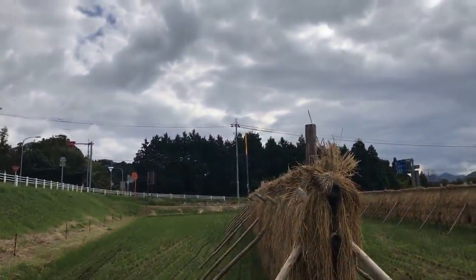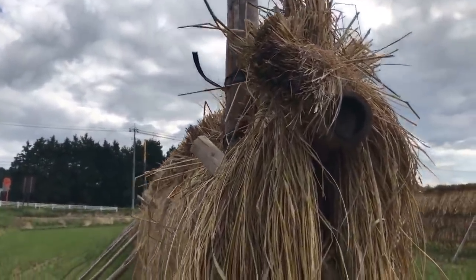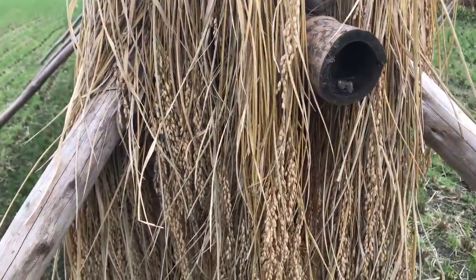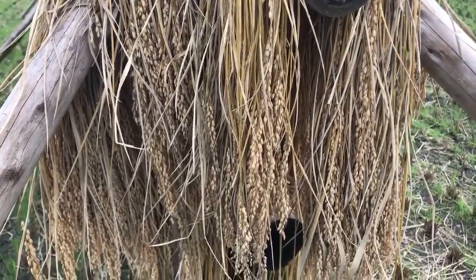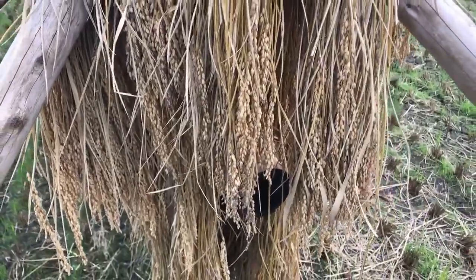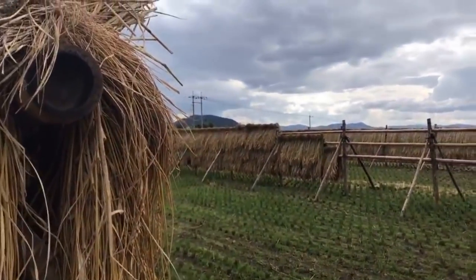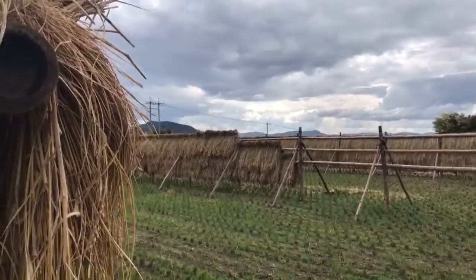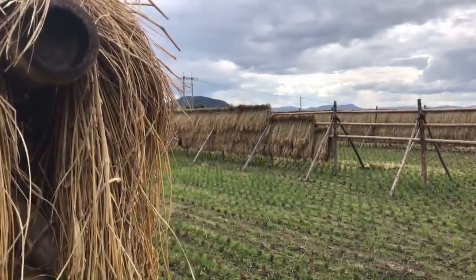So you can see, I'm just gonna go into the field here a little bit. You can see the rice on it. Do you see that? So that's rice that's drying after being harvested. The golden fields that I just showed you. And after it's dried, the farmer will take it down to a machine that separates it from the stalk there. And this is the local way that they've been doing rice for a long time, putting it on poles like this.